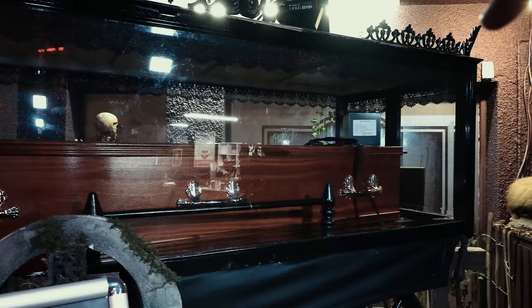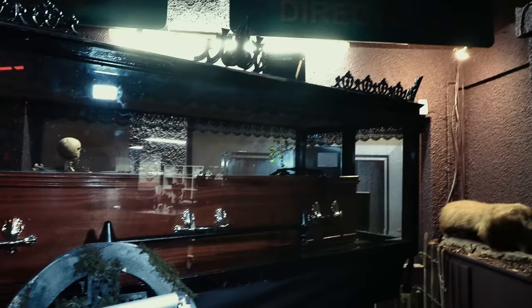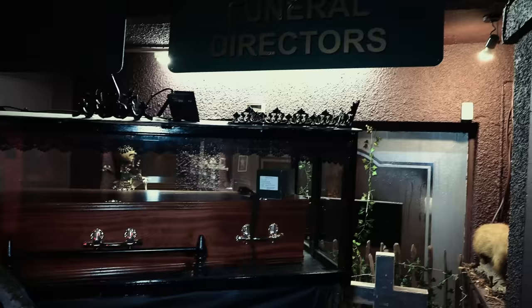Steve, the owner of the museum, actually told me they put his dad inside the casket. His dad passed away a year ago because he was a massive fan of the museum. His ashes, I believe, are just on top of the casket, which is pretty cool. Okay. So he's a part of the museum now as well. Oh, snap. Right in there.